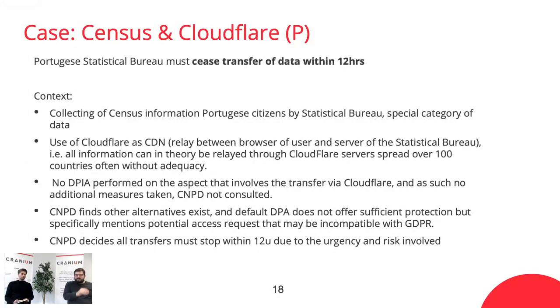The same thing goes for the Portuguese case that I mentioned, again, from 2 days ago. The Portuguese Data Protection Authority published their decision, which I couldn't find regarding the Bavarian one. That one was much shorter, also on their website, because it was based on a complaint. Here there is a formal decision. The link is included in our sources, in the notes that you'll find in the presentation later on.